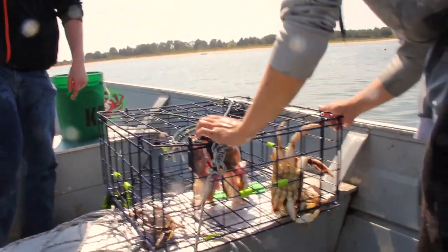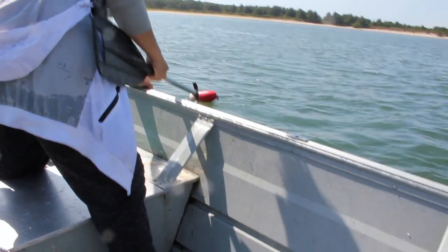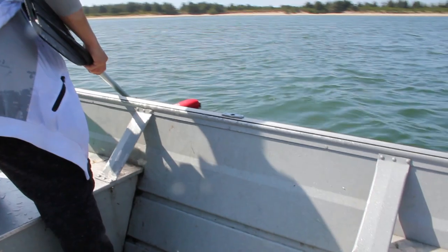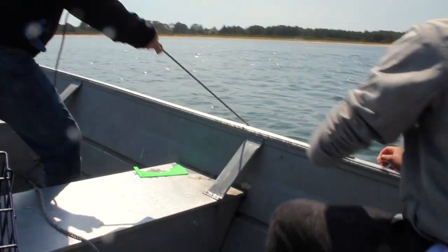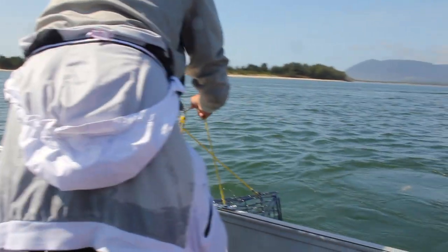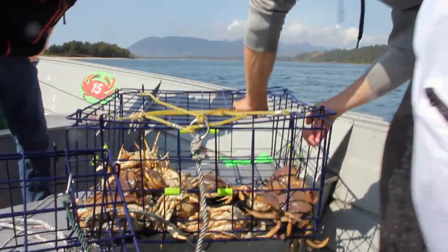There's a buoy over there, and then there's some over there, maybe one of those. Wasn't a keeper, so it's okay. We might have gotten one there. Maybe we might have two.